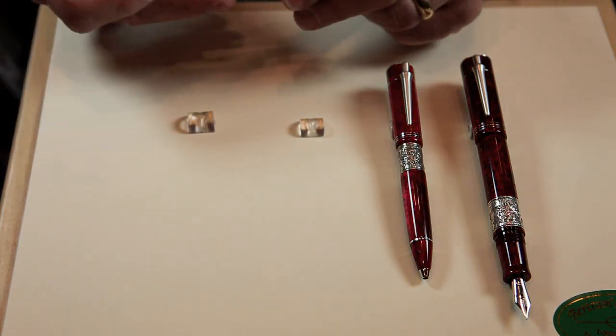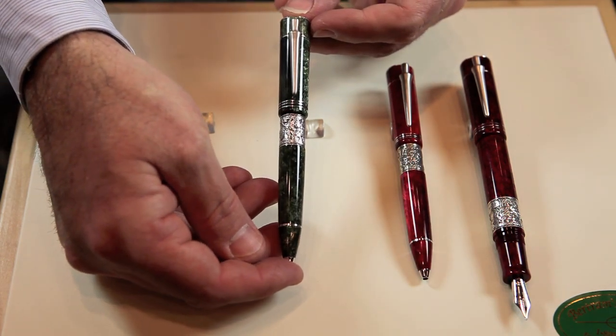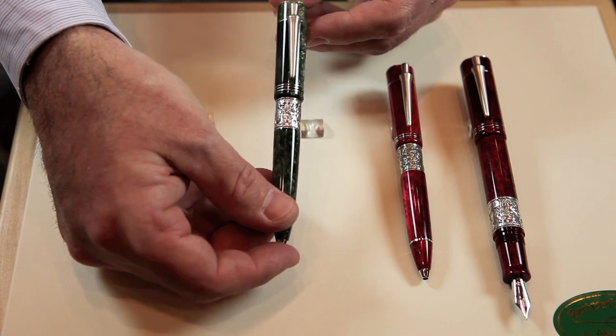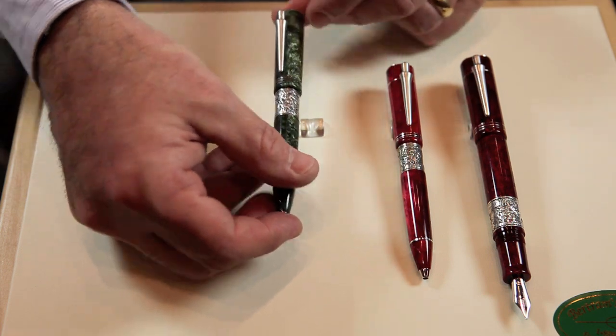Then, to honor the green fountain pen, Bertram's Inkwell exclusively made 88 ballpoint pens in the same green acrylic as the special edition, with a sterling silver band and a sterling silver clip.